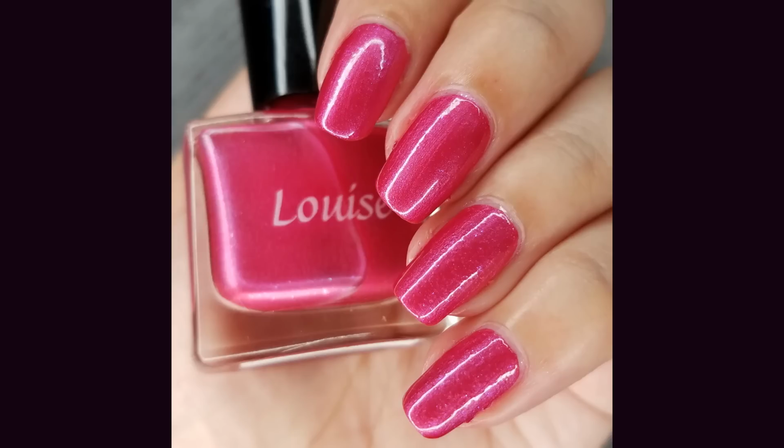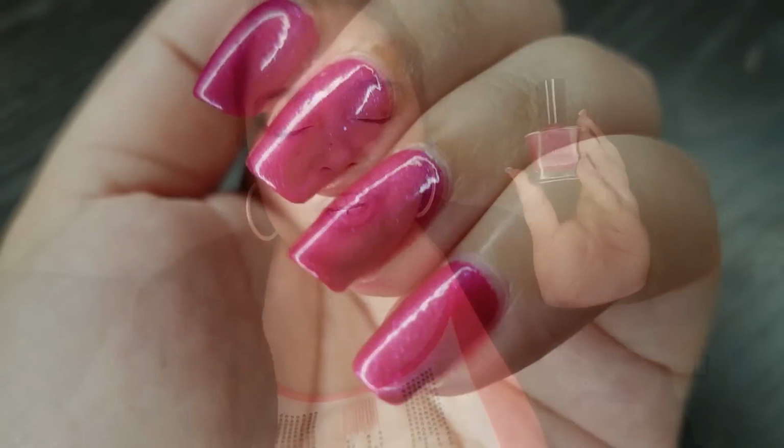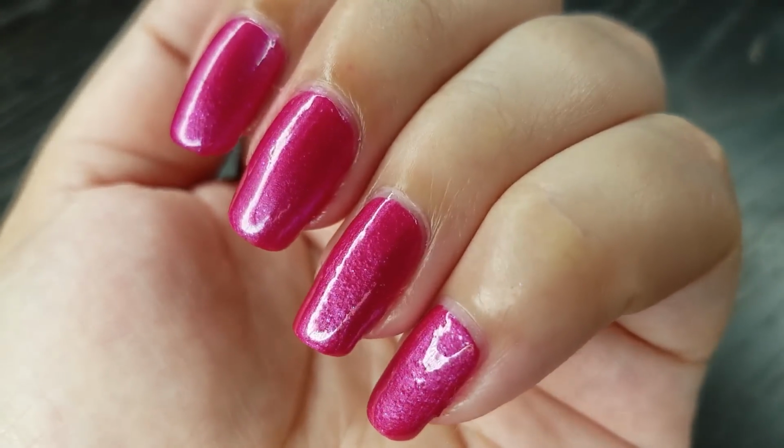Another polish with a fantastic formula, 2 coats to be fully opaque. It might sound like I'm trying to rush through this, but I'm really not. It's just that there's not much to say about this. The polishes are so good, very 90s. I think she nailed it. The formula is wonderful, you guys.